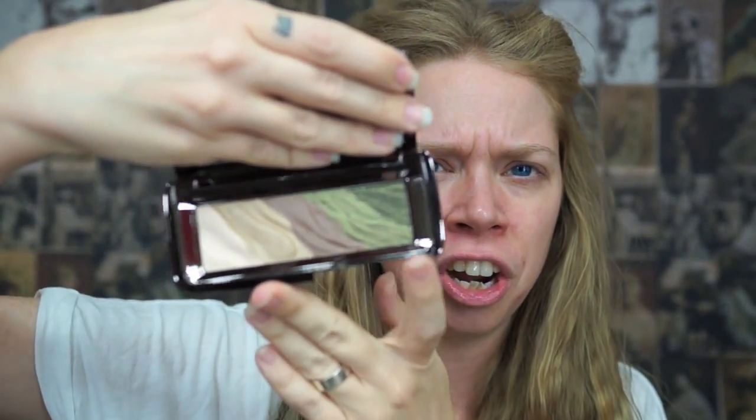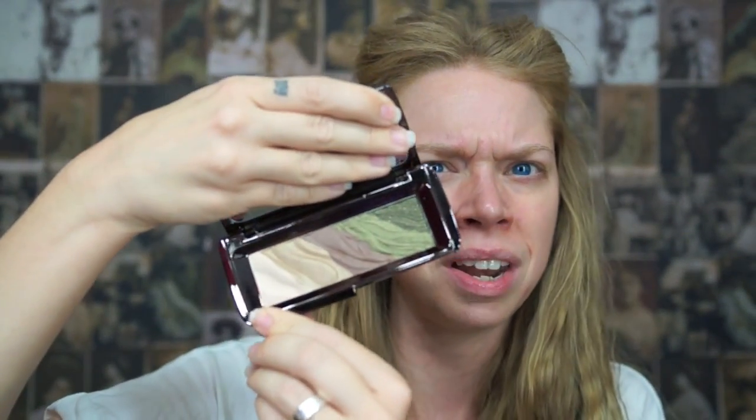So you get 5 different shades in here. This one in the corner is shimmery. I think some of them are pearlescent, and I think this one over here, the lightest one, is matte. And I've been dying to use these, but I didn't want to yet because I didn't want to perhaps smear the colors and ruin this visual experience for you guys.